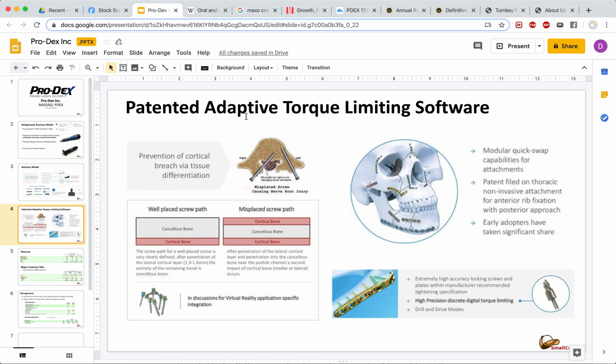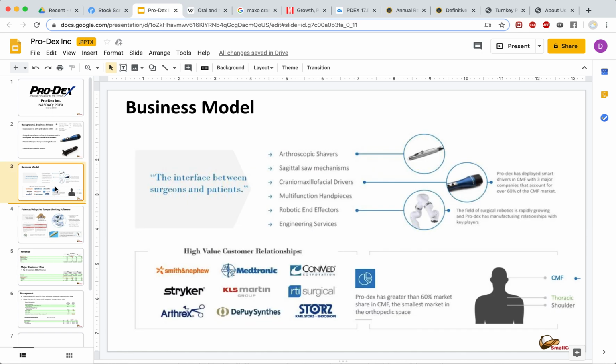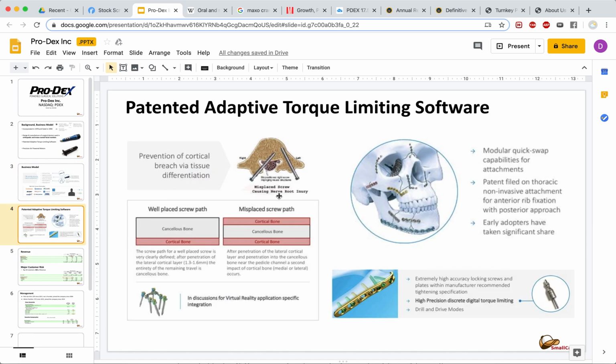This is the patented software algorithm. Because I'm not from this industry, after I read about it I'm still not sure how it works. Basically it says that there is software inside the driver or the shavers, with an algorithm that can prevent cortical bridge wire tissue differentiation. Again, I'm not in this field, so I'm not too sure about the technical details, but I think this is one of the economic moats of this company, which is patented.